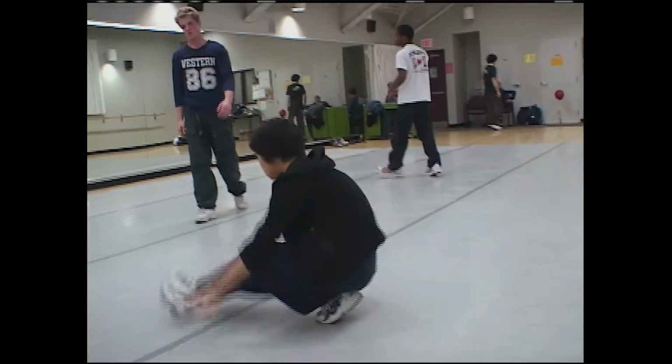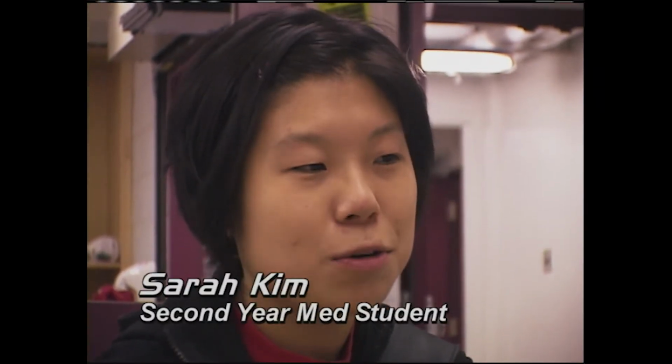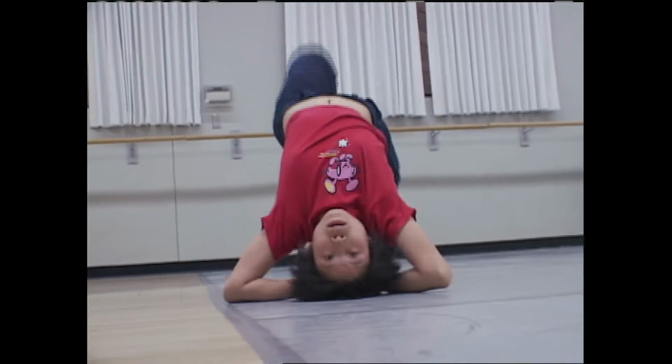For second year student Sarah Kim, coping with med school is a matter of maintaining balance. Most of the time it doesn't happen because your studies consume you. You're constantly being challenged in clinical to try and answer questions or manage a patient. So, yeah, it's been really hard.